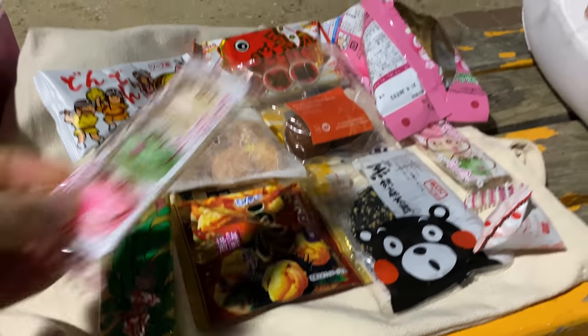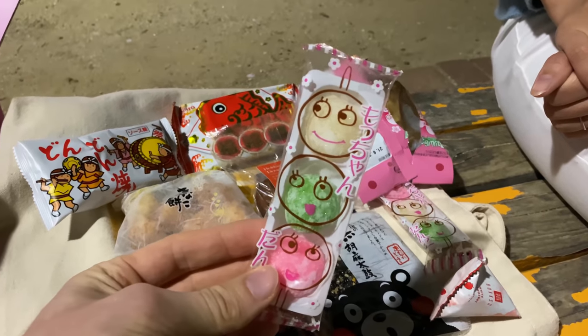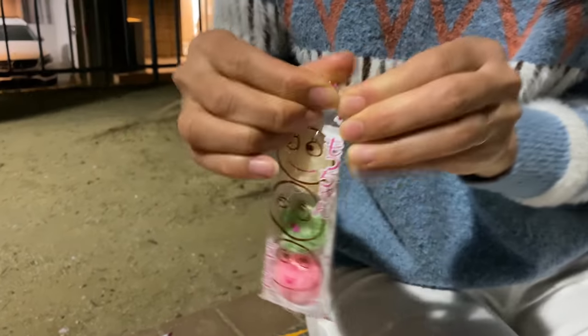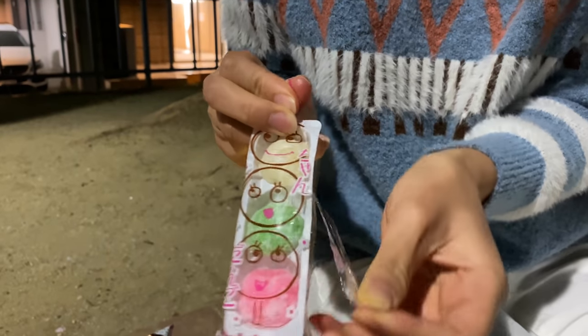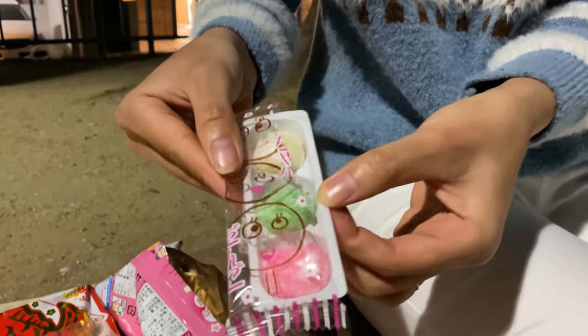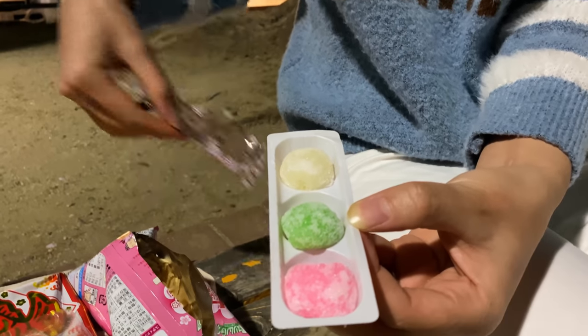And especially these mochi are really cute. These are the spring mochi. Let's try these. So mochi is kind of like a sweet rice cake. These are made from rice, and of course they add some extra sugar. There's a whole bunch of different fillings they can have in them. These ones don't have any fillings.